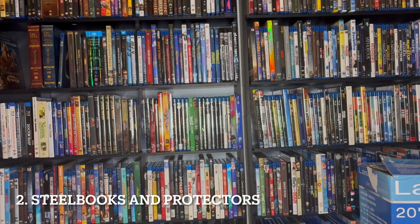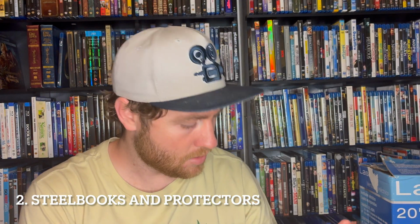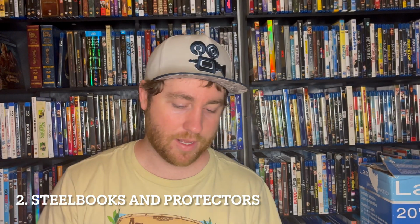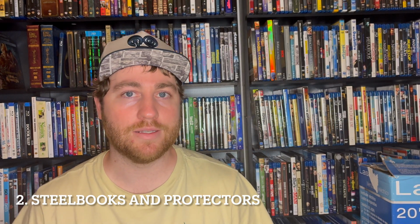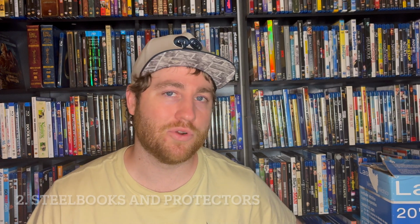And another movie that I had, 8 Mile, on the back of it, it's not big, but up here there is a scratch on the art. I saw that and I was like, oh crap. I looked up these cases. So if you are getting steelbooks, just know that they can scratch and dent. So getting those little plastic cases that are pretty cheap on Amazon comes pretty good with those.